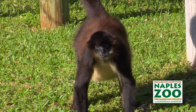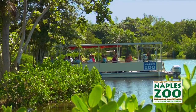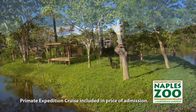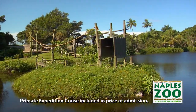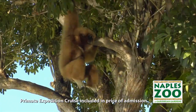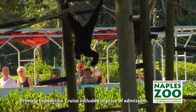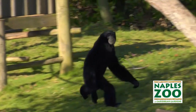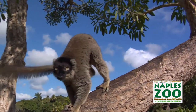One of the things that's very special here at Naples Zoo is the Primate Expedition Cruise. We've got a beautiful lake, islands filled with monkeys, lemurs, and apes. You can see them hanging out in the trees, basking on the shoreline. It's a beautiful opportunity for photography to see these animals in a natural habitat and learn quite a bit about them on this guided tour.